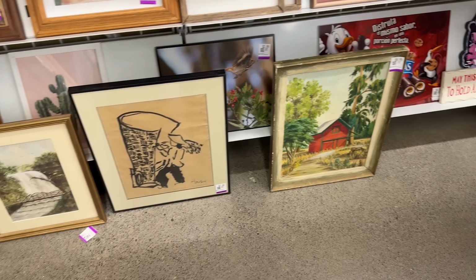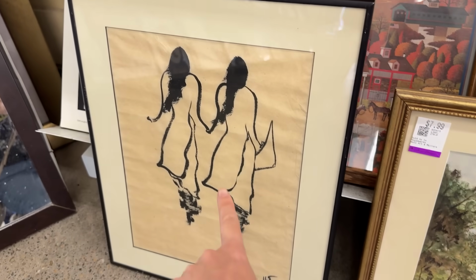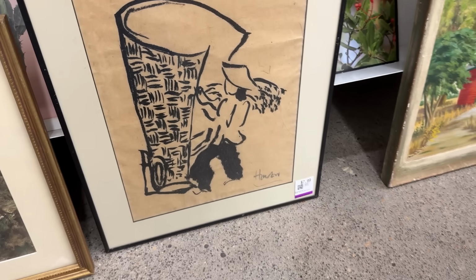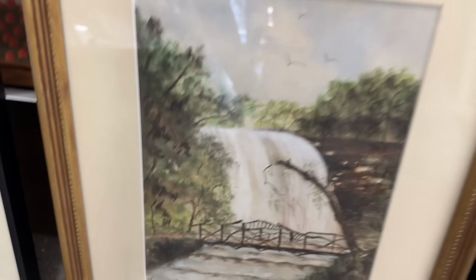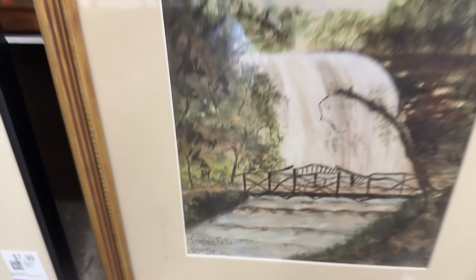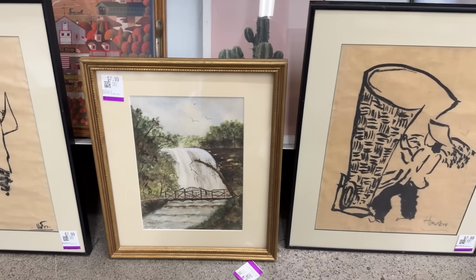So I just came across some nice art pieces, more art pieces. I kind of like these ones because they're framed really nicely. I like the matting, and I like the fact that it has the black edging in it, and they're signed. So $7.99 each. And then this one is a watercolor signed of a fall waterfall in, I'm not sure where, I'll have to look that up. But that's really pretty.